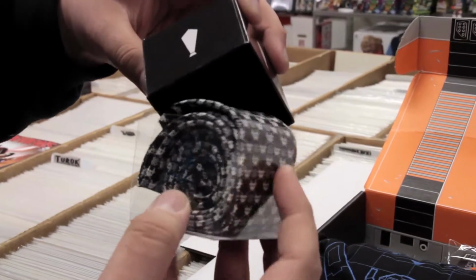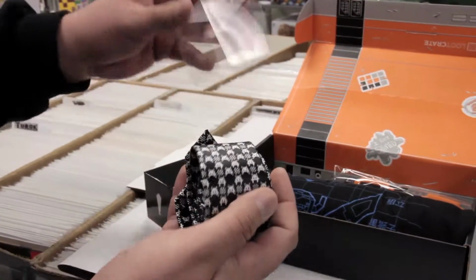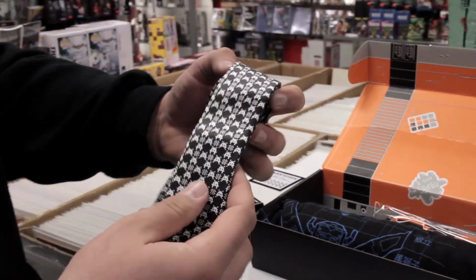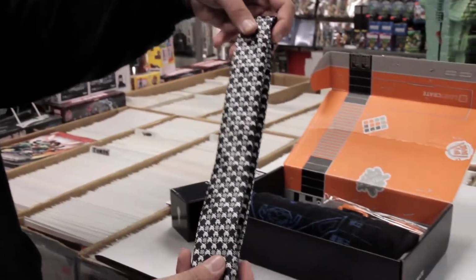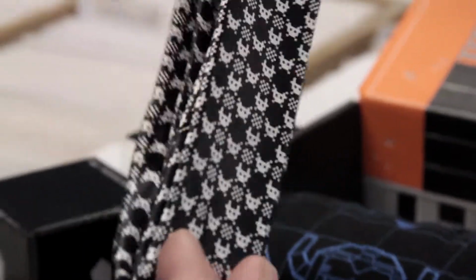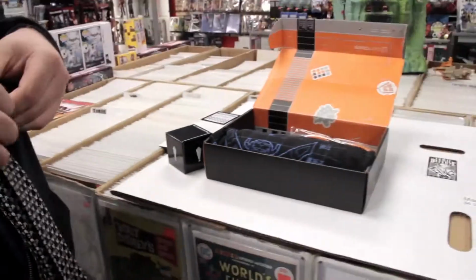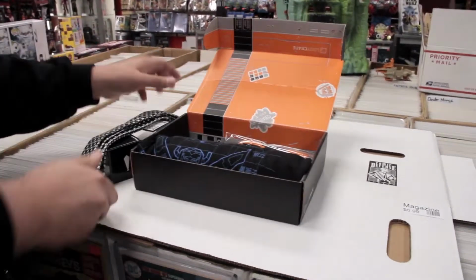All right, and it looks like a pretty sweet tie. Oh, that's awesome. It's Space Invaders. And it's a thin tie, too, which is kind of nice for some styles. That is really awesome. This is probably going to get you a job if you wear it to a job interview. Of course. Let's see what else we got in here.